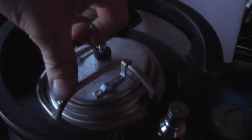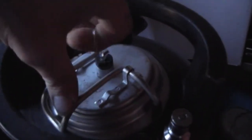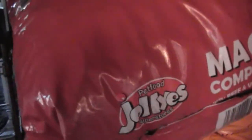Let's see if she's still holding pressure a week later. Sounds like it. One with a little firestone. Still as well. Can't get to the other ones. And the other bargain was dog food.